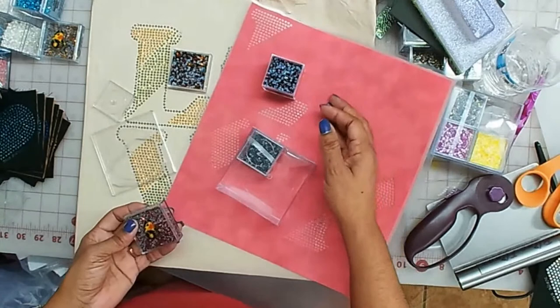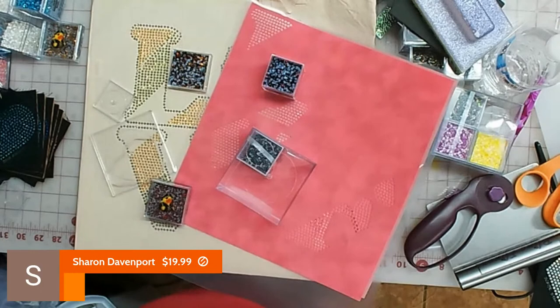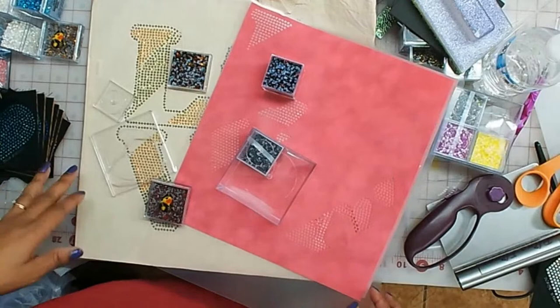Sharon Davenport, thank you so much for the super chat. Holler. Yas, honey. Yas. Holler. Yes, one pass, AJ Harris. Oh, emerald green would have been cute too, but we got the topaz. I mean, olivine.